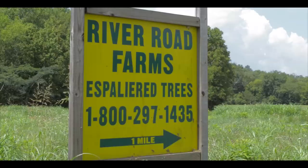Ordering material from River Road Farms is a simple, safe process. For more information about the espalier offered by River Road Farms, please visit www.riverroadfarms.com.